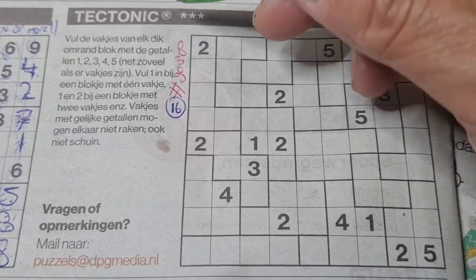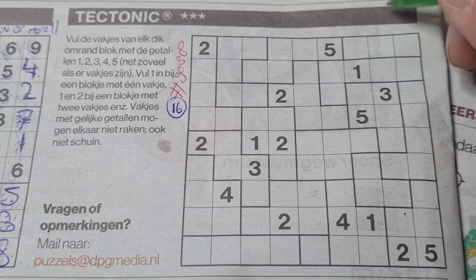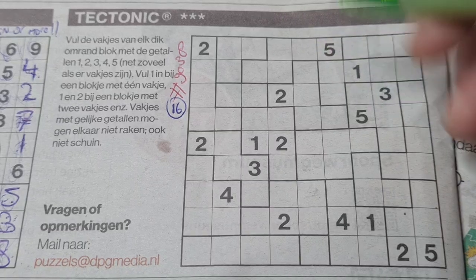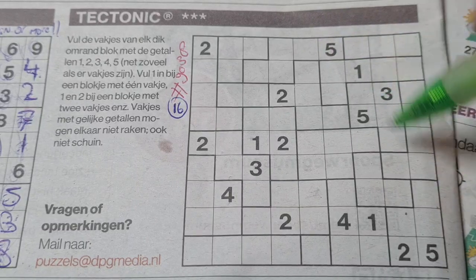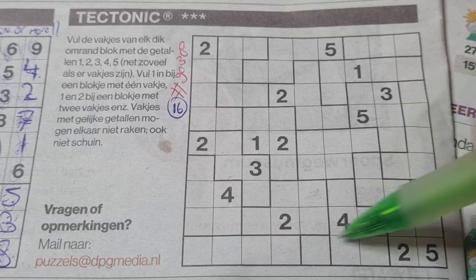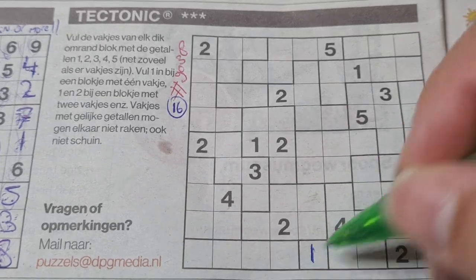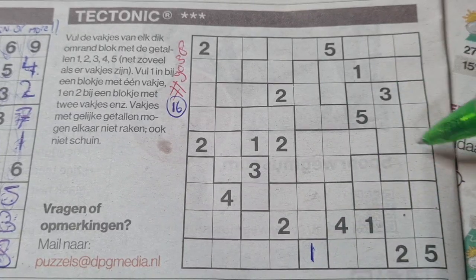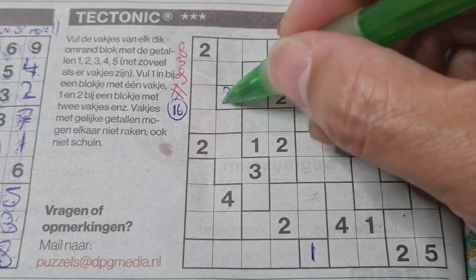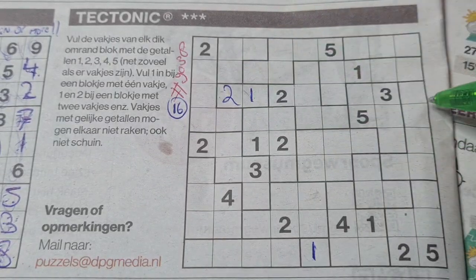Let's get started. It's indicated with 3 stars. Well, I don't think it's a 3 stars, maybe a 0 stars or 2 stars or 1 star. First question to you. Can we see here the single box? Because the single box is always a 1. Only one single box, always a 1. Next question, do we have here dual boxes? See here, dual box contains the 1 and 2. We have a 2 there, no 2 there. 2 should be here and 1 goes there. More dual boxes, no.